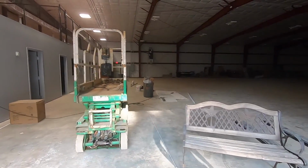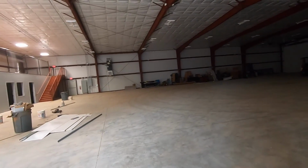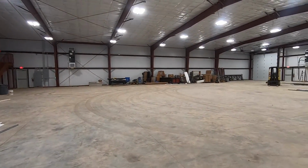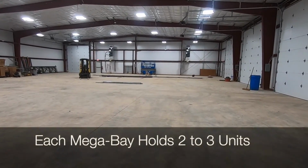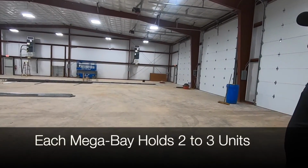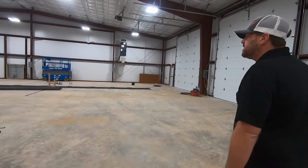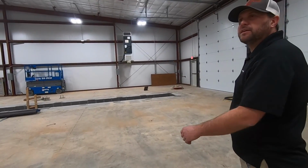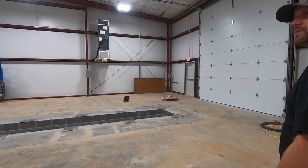This is huge. So we got lighting that's all motion sensor activated. Make sure we got the switches on here for you. We got our six mega bays here. Each one can fit two to three campers inside of it. Got the last bay with the pit down here, so we'll be finishing the construction on that in the coming days. We'll be able to work directly underneath them. Bay door in the rear back there, so we can put larger projects along the back wall, take some time, and keep the shop rolling.